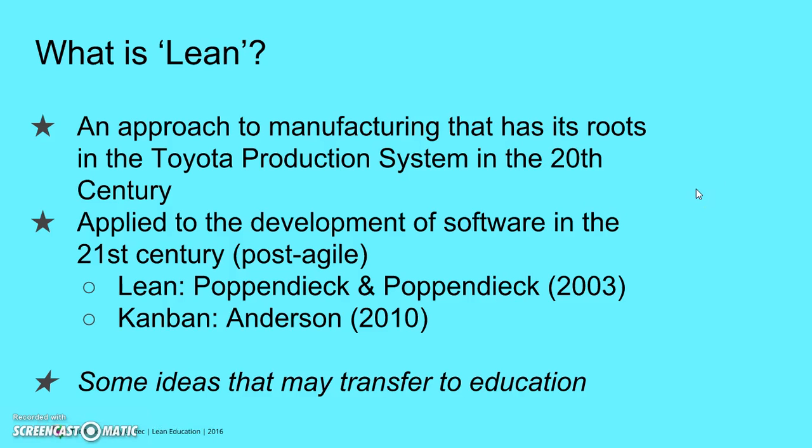So what is lean? Well, it's an approach to manufacturing that has its roots in the Toyota production system in the 20th century, but more recently it's been applied to the development of software in the 21st century, in the post-agile period. And there are two books in particular that explore this idea. One is Poppendieck and Poppendieck's 2003 book on lean software development, and the other one is Anderson's book from 2010 on Kanban, which is one of the techniques used inside lean. And some of these ideas may transfer also to education.